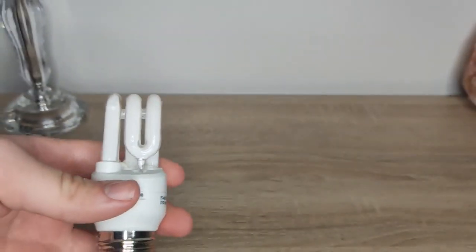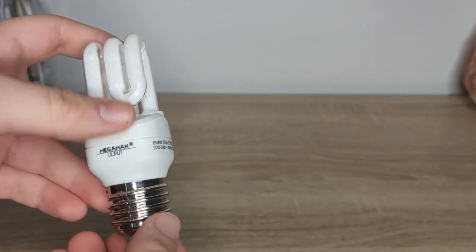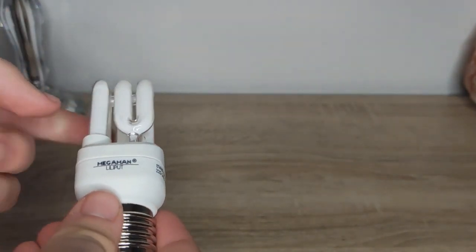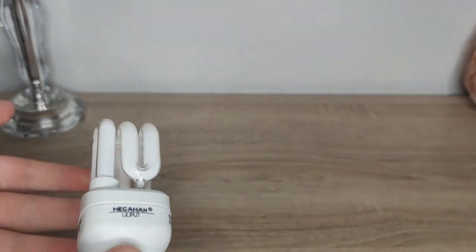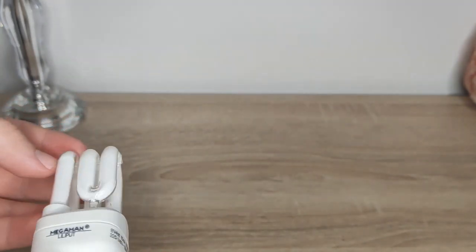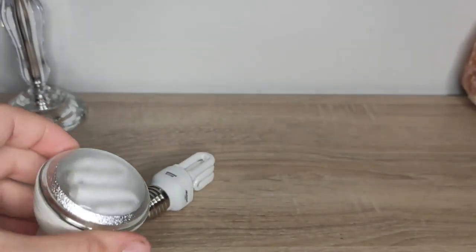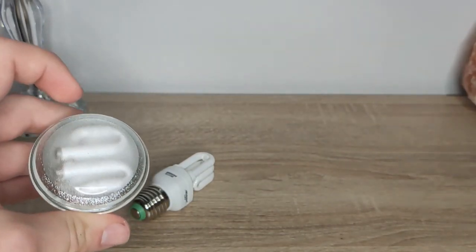Here I have the bulb itself with a shiny new looking E27 base with all the information over here, and it actually has thin tubes, but I have actually got more and more thinner tubes recently, which has been pretty awesome and overall really cool. In fact, we can compare it to the Spotlight, which had thin tubes, and see. I would say they're almost the same thickness, these probably are a bit smaller.